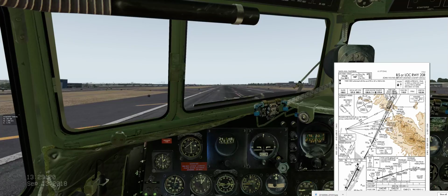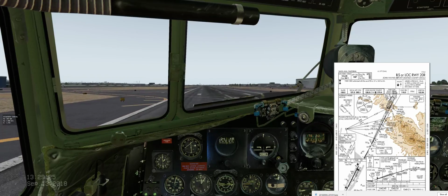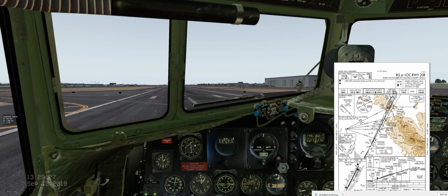Slow down. Yeah, it says 210 on the landing rate. I don't really trust it. To be honest, that was pretty smooth to me.